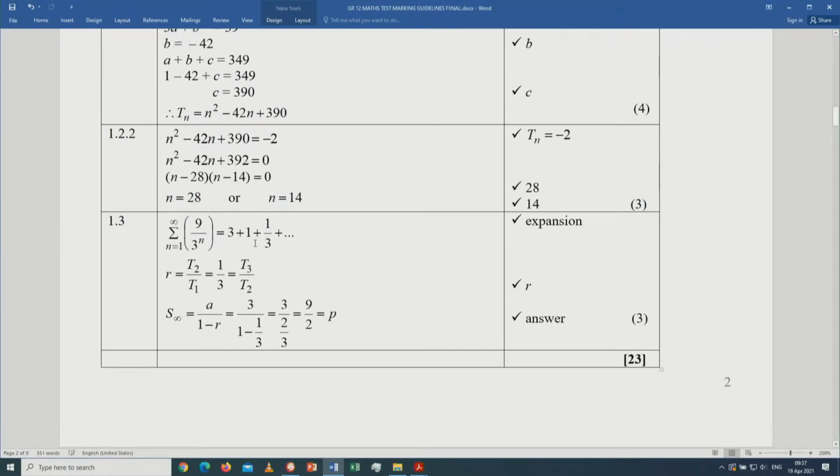In 1.3, there is the expansion. You substitute n by 1, it will be 9 divided by 3, which is 3. You substitute n by 2, 3 squared gives you 9, so it will be 9 divided by 9, which is 1. Substitute n by 3, it will be 3 exponent 3, which is 27, so 9 over 27, same as 1 over 3, and so on. Every time, step number 1, expand. Expansion is the first mark.